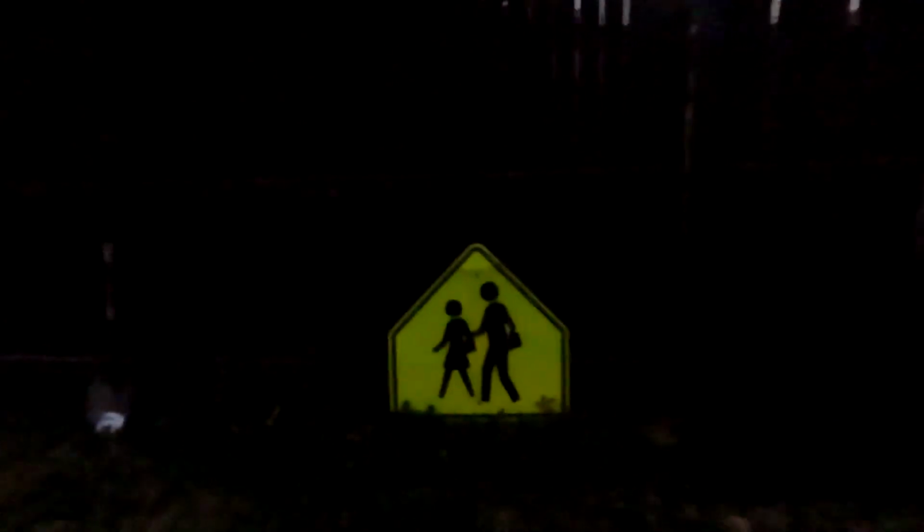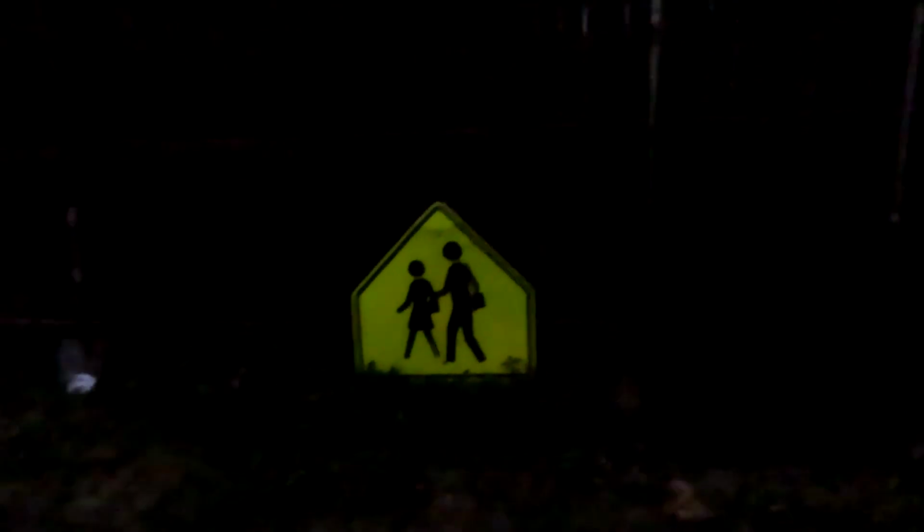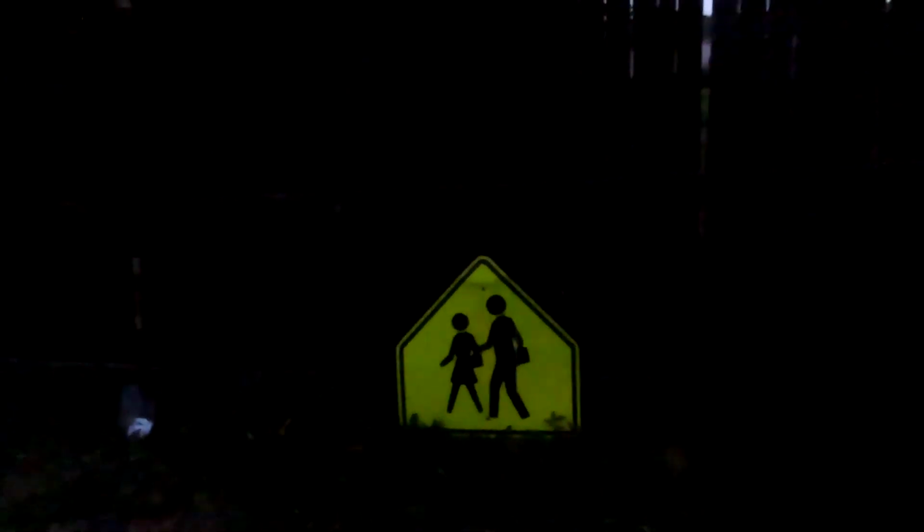Actually, the story behind this stop sign is there was an accident by the school, and it was in the middle of the street, so we picked it up just because we were like, it's in the middle of the street, what do we do with it? And we actually brought it home, and I took off the metal screws and sawed it all down, and now we have a sign.